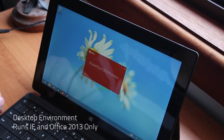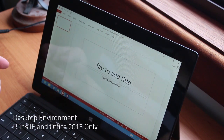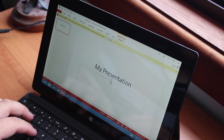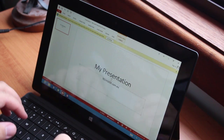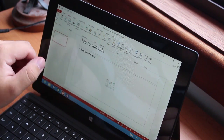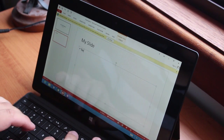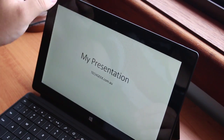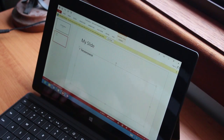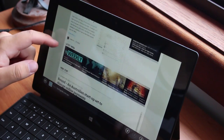Even though the Surface does have a desktop environment, much like the one in Windows 7, it's only used to run the desktop version of Internet Explorer, Windows Explorer, and Office 2013. It is a little bit confusing when you're in the main Windows RT environment and you go to open Office and it opens up in the desktop. However, the Office 2013 products haven't been optimized for the touchscreen at all. You've got small controls which take a little bit of time to push sometimes, so Microsoft could have done a better job at making it much more touchscreen friendly.